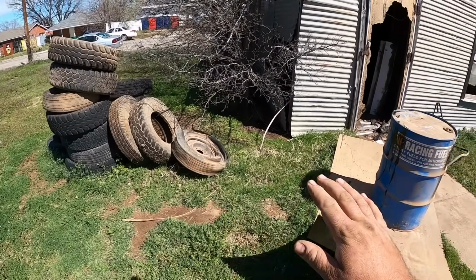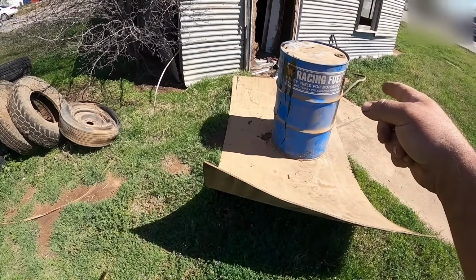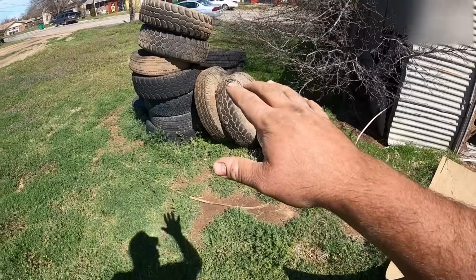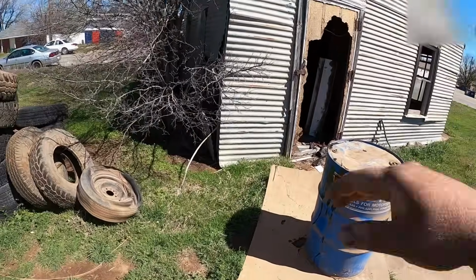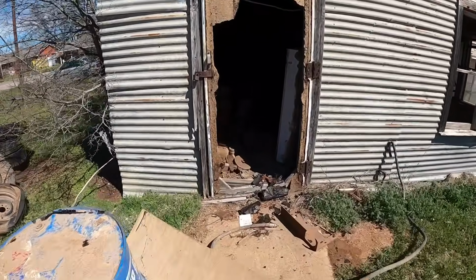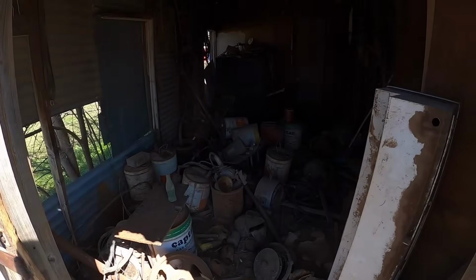Here is some of the junk that was actually stacked in there. There was a sheet of plywood. This old barrel is full of used motor oil. I've got to get it hauled off, get rid of the barrel. But it had these tires in there too, and they were just chunked in there. Like I say, I think this place was literally used as the junk drawer of their business.